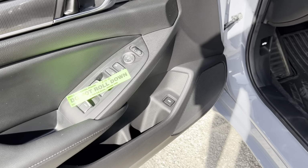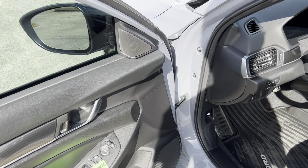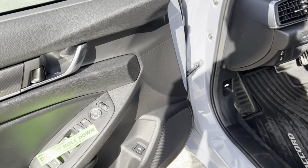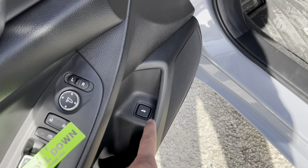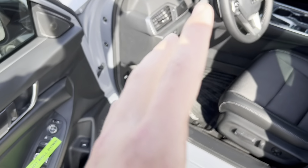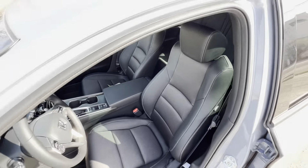That's good. This does have the, I guess, upgraded audio system because we have tweeters up here, then your low vocals and the door speakers. And this is where you access the trunk, which we'll take a look at after the inside. But now we're gonna move over to the seats.